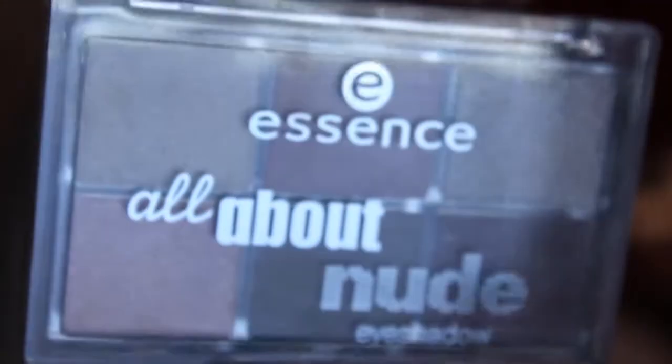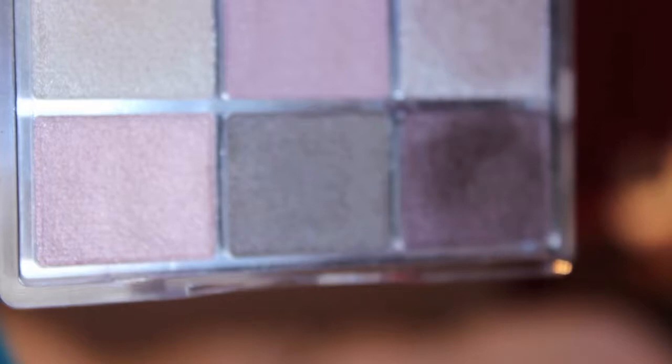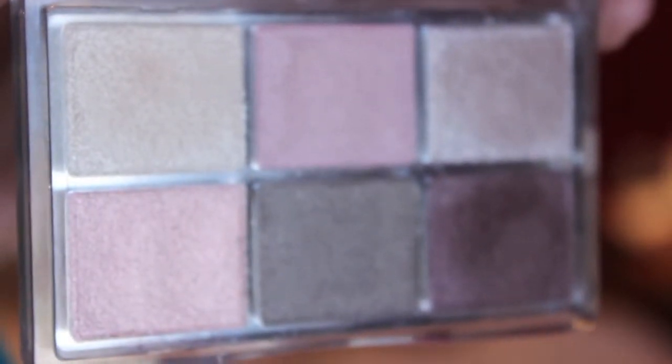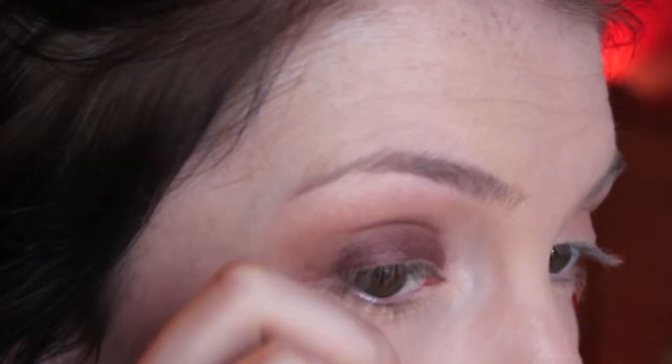This is Essence All About Nude palette. I'm going to be using mainly just the burgundy shade right there. To be honest, guys, I'm not a big fan of this palette. The shade I'm using, I really like. It's highly pigmented, as you can see right here, but all of the other shades are really bad, so I'm actually thinking I might return it. But this shade is awesome, especially when you use your finger to pack on the color. It prevents fallout and it actually makes the color seem kind of more metallic, if that makes sense.